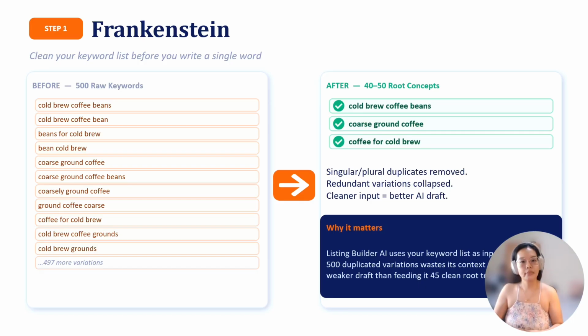We will now be proceeding to step 1 using Frankenstein. As you can see here, it has a before from 500 raw keywords down to an after, which is the 40 to 50 root concepts. We will now be using the keywords cold brew coffee beans. Frankenstein takes a long, messy keyword list that you have and processes it down to unique root concepts, like you can see in the after.